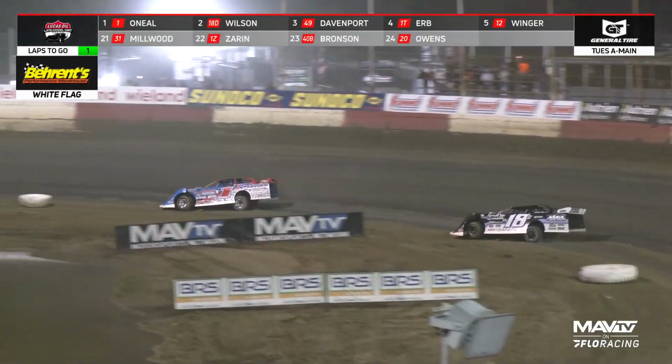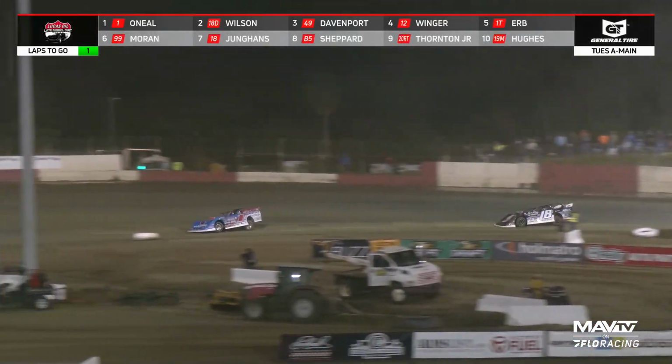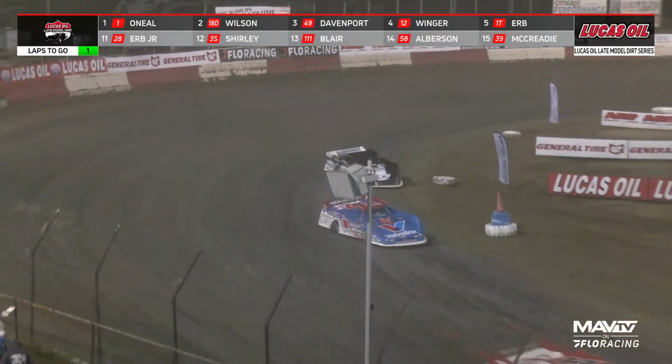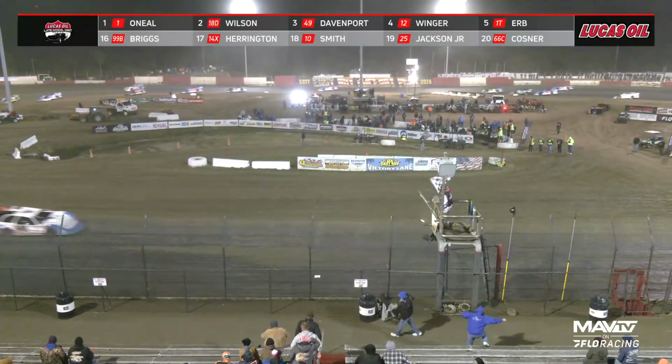The Barron's Performance, 1 lap to go, DJ. It's O'Neal. Dalton Wilson looks like for the 9th time in his career is going to finish runner-up, and it's all Hudson O'Neal here off of turn 4, Dustin. Checkered flag in the air as they come off turn number 4 for the final time. Hudson O'Neal going to get the win here on Tuesday night at East Bay Raceway Park.